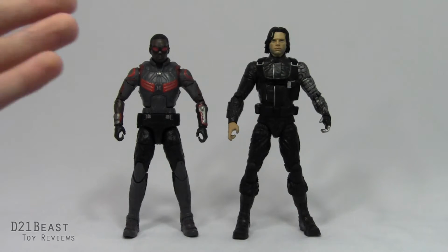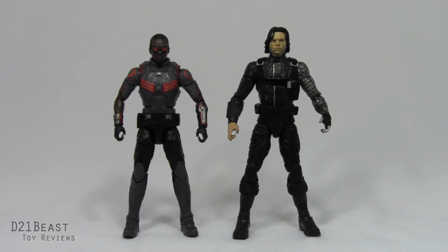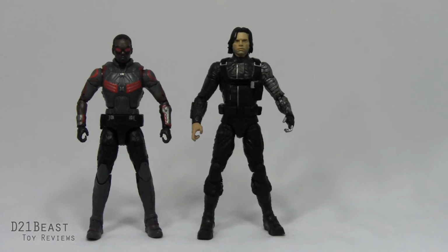Alright Toy fans, so here we have Falcon and Winter Soldier out of the packaging. And right off the bat, you can see that the Winter Soldier figure does stand taller than the Falcon figure. And hey, you know what? Since we're doing a size comparison already, let's go ahead and show you what they look like compared to the Marvel Legends Infinite Series Wolverine.